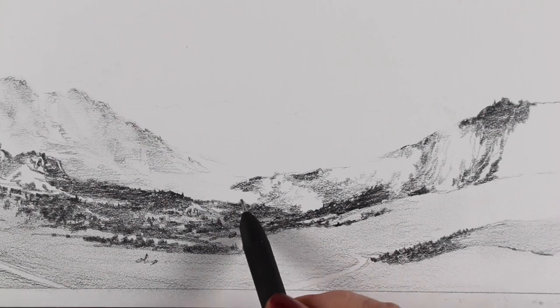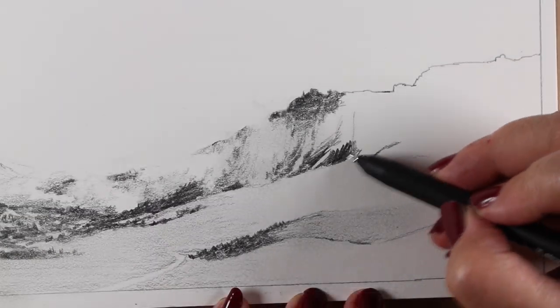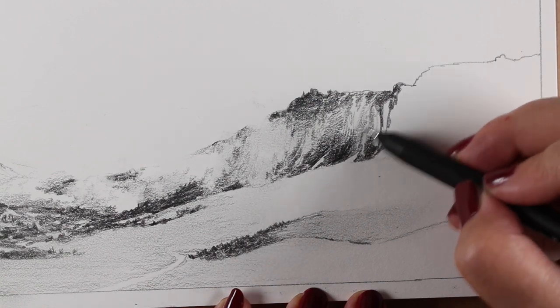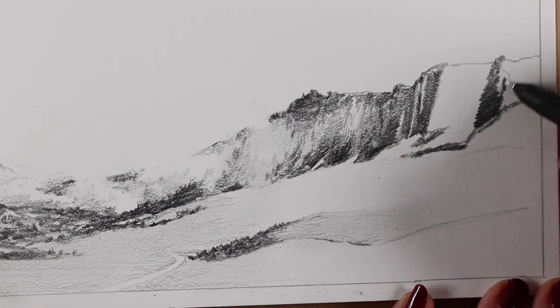Using a kneaded eraser to pull out some of the pencil when I put too much in and let some of those clouds from the ground, you know, when the clouds settle down onto the earth and they just kind of billow upward a little bit. That was kind of what I was trying to go for.